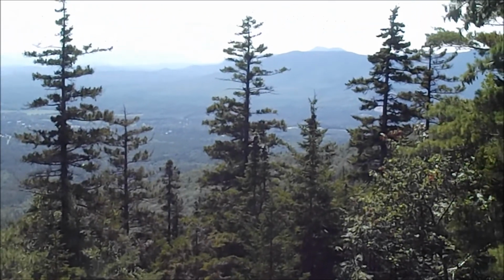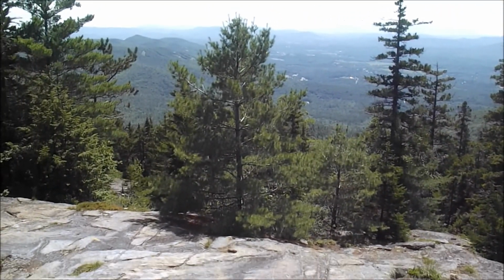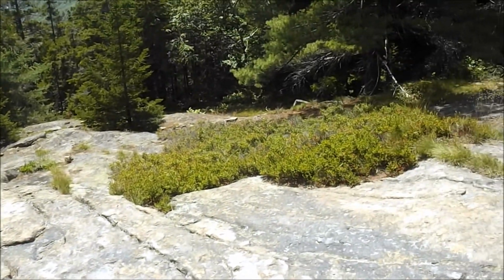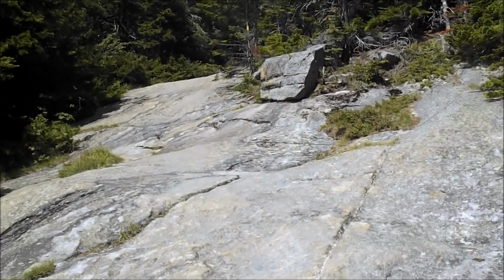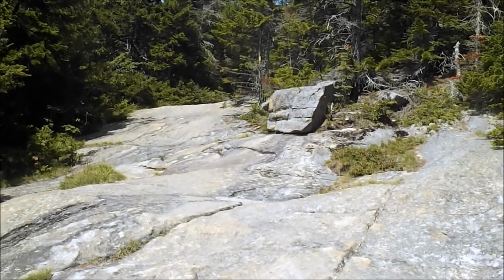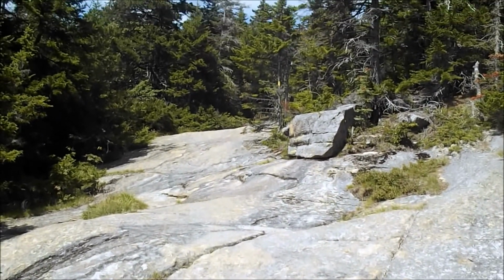All right, we have our first real views on the hike over some open ledges. They're just gonna get better from here on out. Oh yeah, not terribly far to go now. We're almost there, in the sense that we're more than halfway there. Anyway, I'll meet you further up.